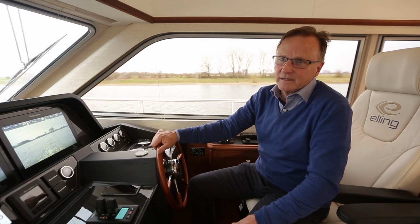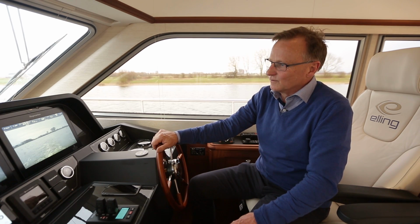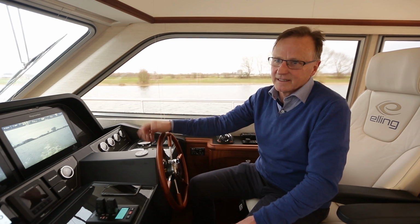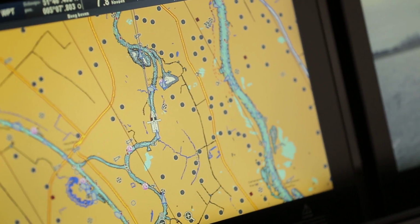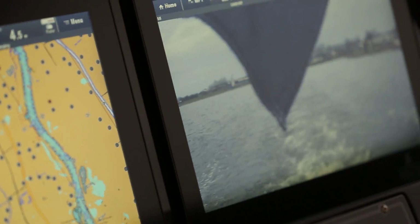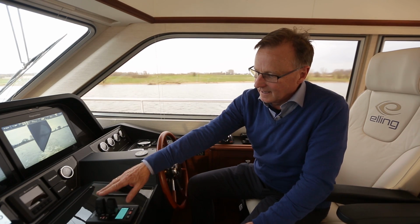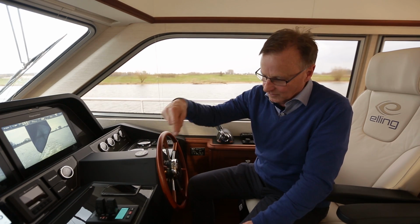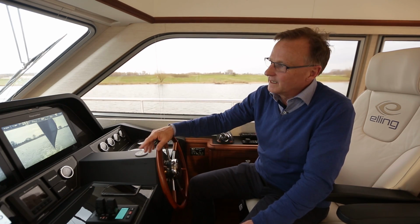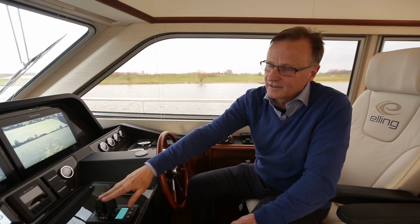But this boat is so easy to handle that it's no problem to run it anywhere and to dock it. That is the most important thing, that you are able to dock the boat on your own. Automatic equipment helps run the 65-foot boat. Most important is the hydraulic bow and stern thruster. First of all, you can turn the boat on the axis, no problem. You can turn it completely 360 degrees with the touch of a button.